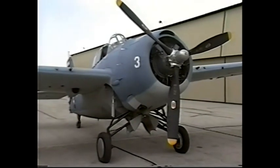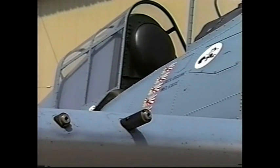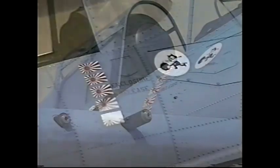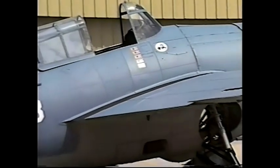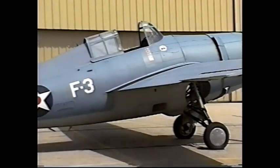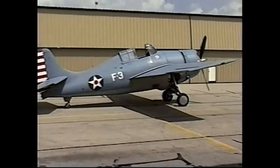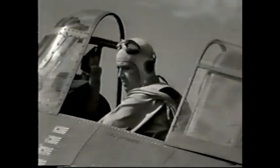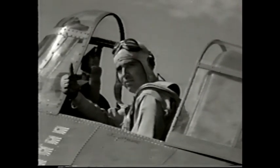This restored Wildcat is painted in the colors of an identical aircraft flown by Chicago's Congressional Medal of Honor holder, Lieutenant Butch O'Hare, who on February 20th, 1942, single-handedly attacked 8 Japanese twin-engine bombers as they were making their bombing run on the USS Lexington, one of only 4 aircraft carriers possessed by the U.S. Navy at the beginning of the war. O'Hare was one of the most skilled marksmen in his squadron.